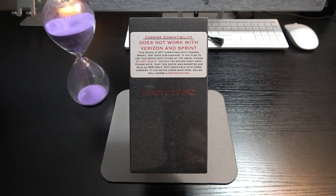All right. Now, on the rear of this device with the cameras, we've got a quad camera system. We've got a 48 megapixel wide angle sensor, an 8 megapixel telephoto lens, a 16 megapixel ultra wide sensor, and a 2 megapixel dedicated video camera. Now, on the front of this device, we have a 32 megapixel selfie camera.